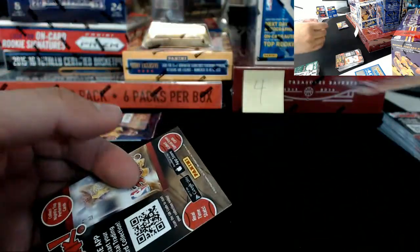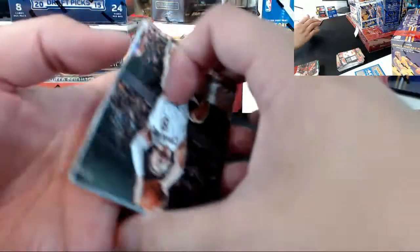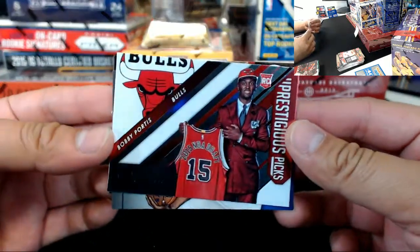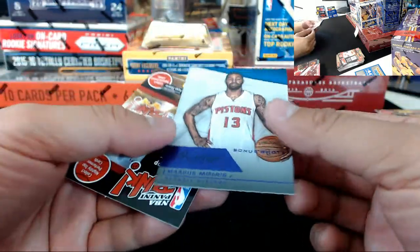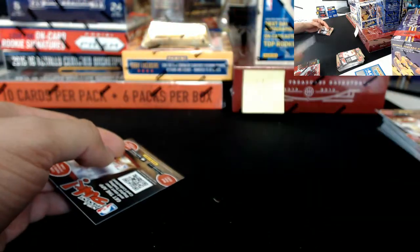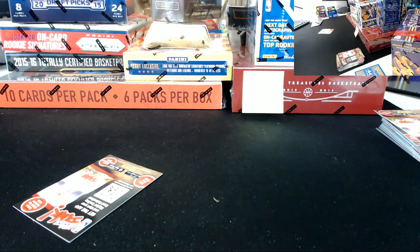72 of 199. And prestigious picks, Bobby Portis for the Bulls. And a purple bonus shots, Marcus Morris for the Pistons. It was a Pistons box. 35 of 49 on that one, on the Marcus Morris. Pistons. Oh, wait. What did I do? All right, moving along.